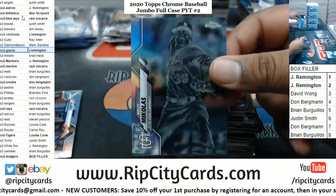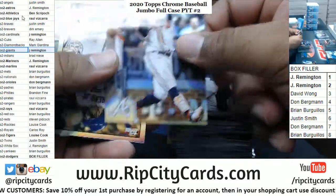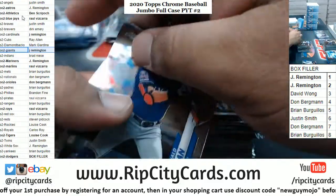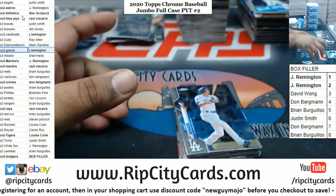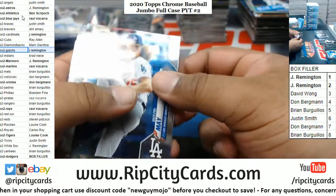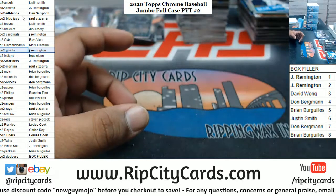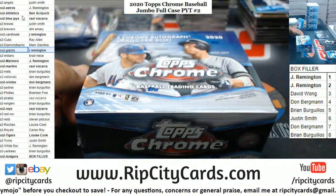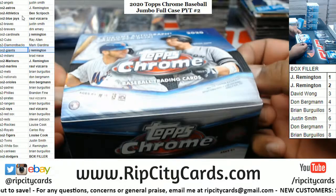Got a negative. Miles Mikolas, nice, for the Cardinals. Negatives aren't numbered, but they're nice. Alright, three boxes done. In the books. David's box four. What's the Rocket score? So any Dodgers go to Don in this one. Good luck.